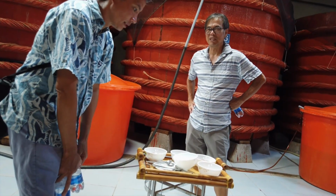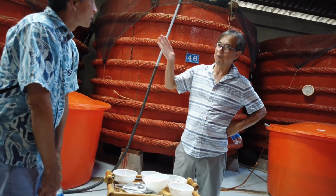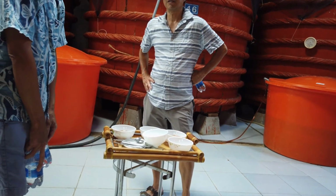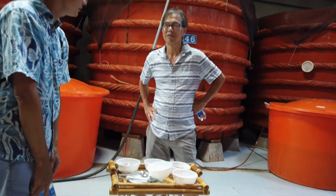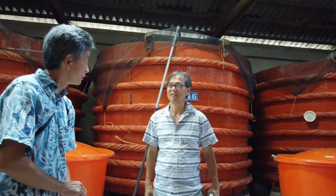Yes, and that's a protein. That's what's in it. That's why the higher the protein, you get that. The 31N, you're not going to get that sweetness. So the flavor has more depth, right? You can definitely tell.